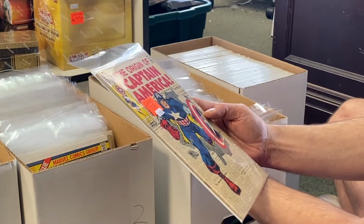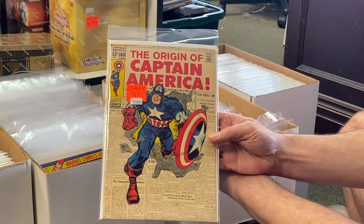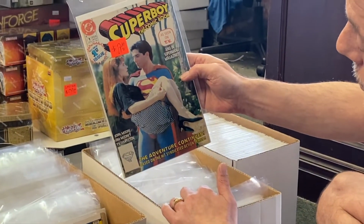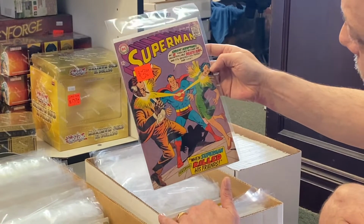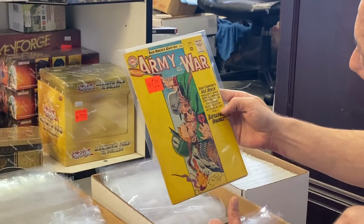The modern origin of Captain America. What I've discovered about the comic market, it's all about the cover. Yeah. And you can't really beat that. That's a classic. Then there's that terrible Superboy TV show no one ever watched. Forgotten. $3. Another old Superman where he's killing Lois Lane. Oh, man. Had to. It's another Nazi Army at War cover.